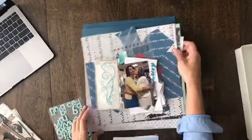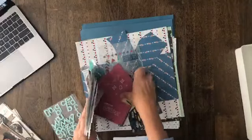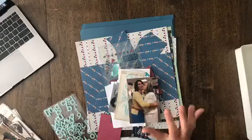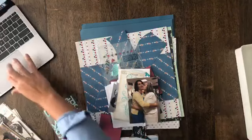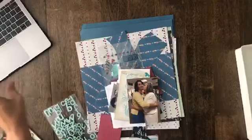I am personally going to be, let me see if I have the templates out for these. I do. Okay, I told you guys I'm moving a little slow. Who's going to be playing along with me? Do you guys have your stuff out playing along? I'm curious to see.